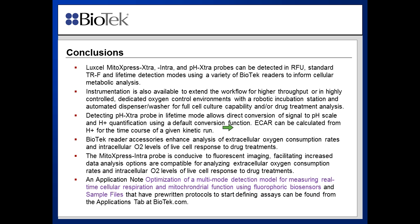We also have sample files on the website that actually have a lot of these algorithms built right into them and have real data from the readers. And you can also start there. They have oxygen consumption rate conversions, they have the lifetime conversion, and there are a few other equations in those sample files as well that may help you as you start your optimization.